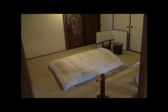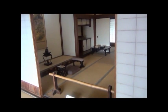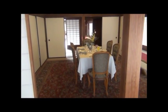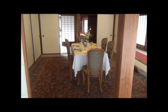This is the sleeping room of the daimyo. Bathroom, toilet, and a reception room to receive guests. It is a very strange scenery, the traditional floor with Western tables.